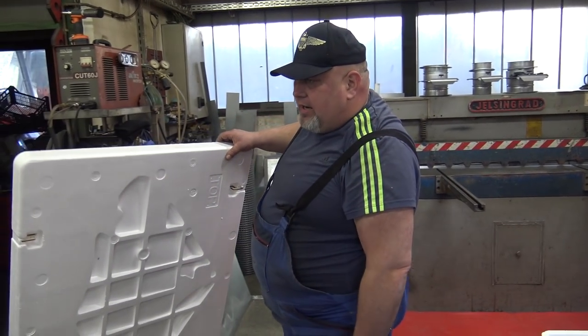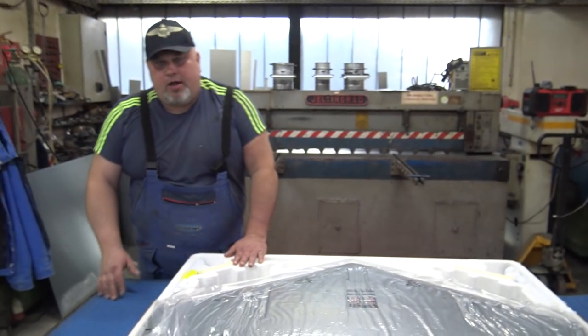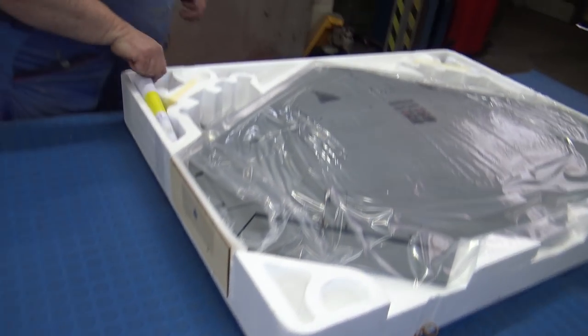Don't throw this away, I will put it here, because I will cover it later. Do you know what this is? I don't know. The plane is... What's this? Maybe the magnets or something. Of course, it's inside here. Is it? You have to unscrew this. I don't think so. I think so, yes. Well, I will check this, of course.